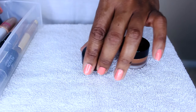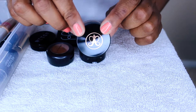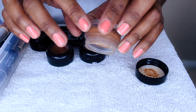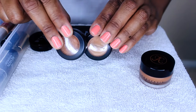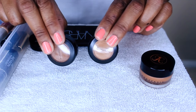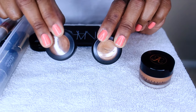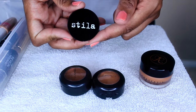The last concealers, I would say, have a texture that comes in a pot. First up is Anastasia Beverly Hills, in the shade 6.25. This is the exact color of my skin tone. Next is MAC Studio Concealer. I have 2 shades, one in NW40 and one in NW45. I mix them together. I put the light one on first, and then I follow up with the darker one on top.